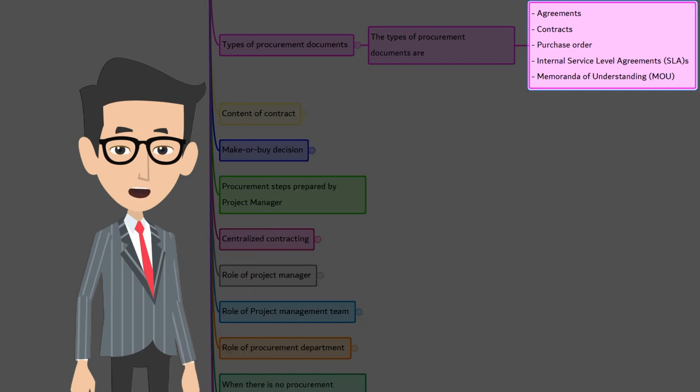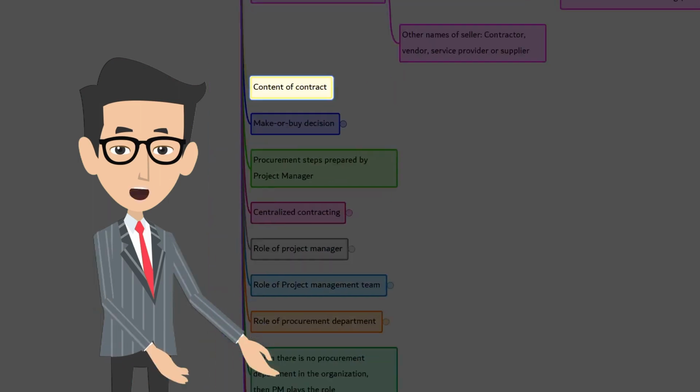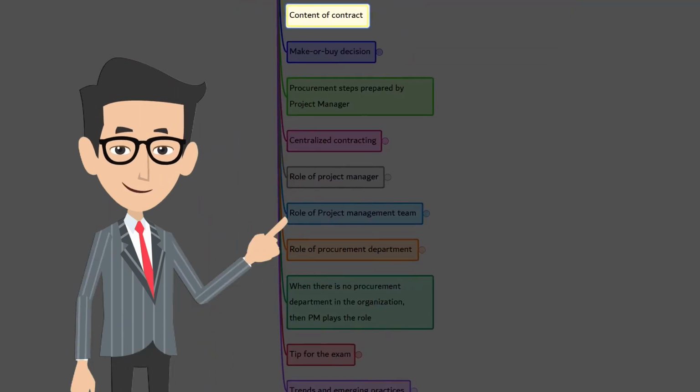Depending upon the type of service or product to be delivered, the type of contract is chosen. These agreements describe the relationship between two parties, the buyer and the seller. Depending on the application area, the seller may be identified as a contractor, vendor, service provider, or supplier. It can happen that the seller whom you identified to provide product or service may outsource some or all the work to another seller. Okay, let's spend some time to understand the content of a contract.